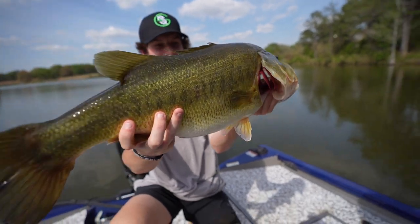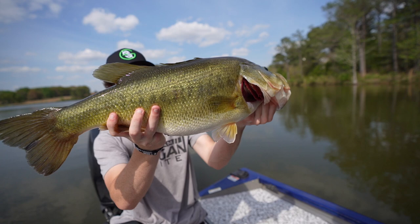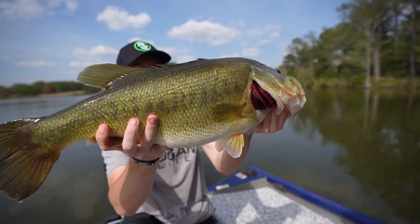Damn, that's a good fish. Look how chunky his body is, just long and lengthy. Oh, I'm checking for you, man. Your camera shot is just whacked.